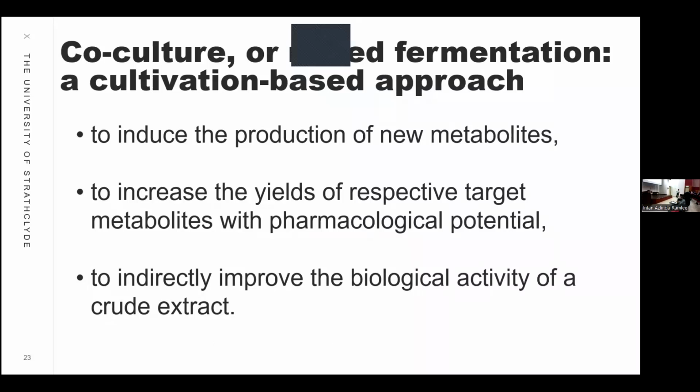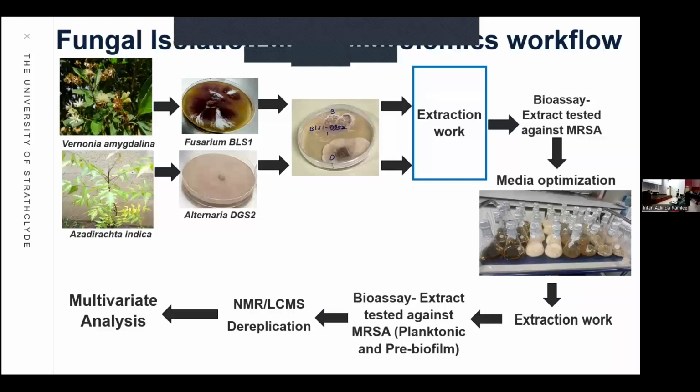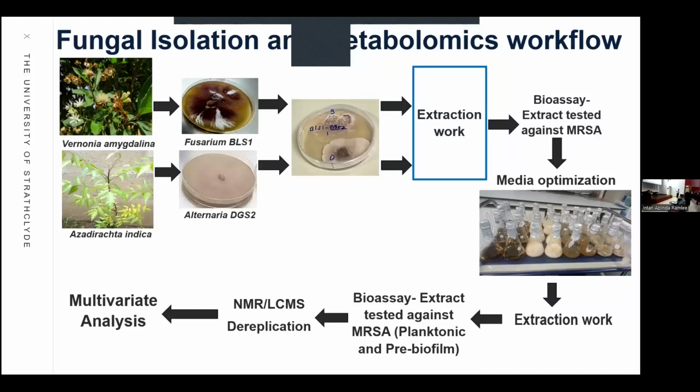So I'll give you one example here. So we've got here two species, Fusarium and Alternaria. They were actually isolated from two different plants. So using a similar workflow, she put them together in one plate, okay? And we do see actually there is already an obvious competition between the two. Then she put them together in one flask for extraction work, with more replication studies and multivariate analysis to define their target metabolites.